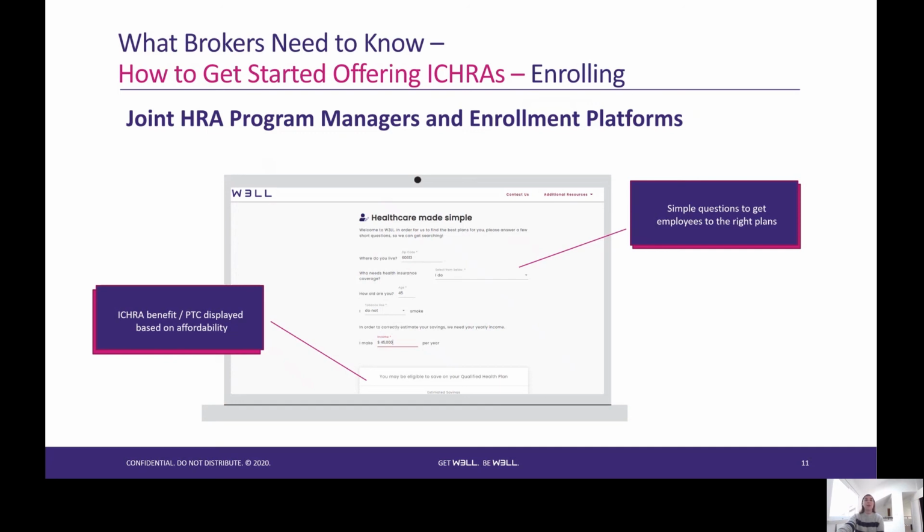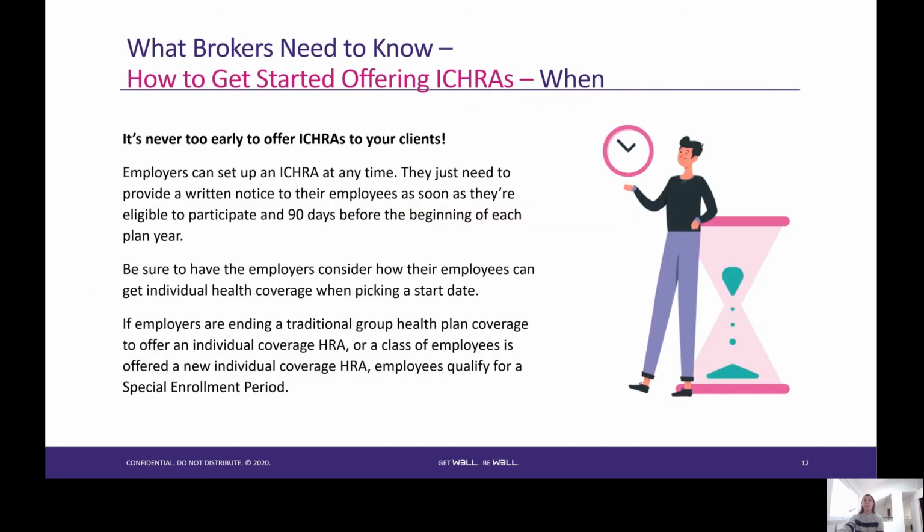By providing us their information, we display for your employee the appropriate benefit, ICHRA for those who it was affordable, and premium tax credit for those where it wasn't, and then guide them through the enrollment process. Through the simple interface and by answering these easy questions, the employee is guided down the appropriate aisle to find the health plans that best suit their needs. In under 2 minutes, employees can see all health plan options available to them, and within 20 minutes, they can fully enroll in any of the hundreds of health plans that are applicable to their needs, making their health insurance, like their health, personal.